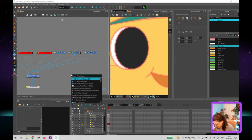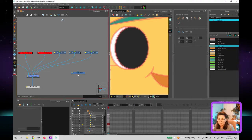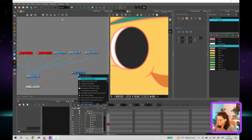So we've got our overlay. This is my favorite tool. I don't know what this is called. Does anybody know what this tool is called? When you hit enter in the node view, you get your node search menu drop down box. I'm sure it has a name. I should know the name. But this is my favorite tool within the program. This is like the newest thing.